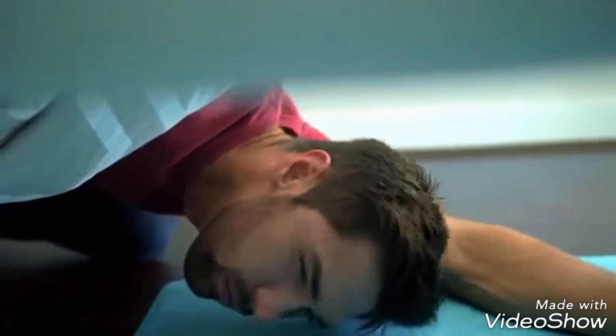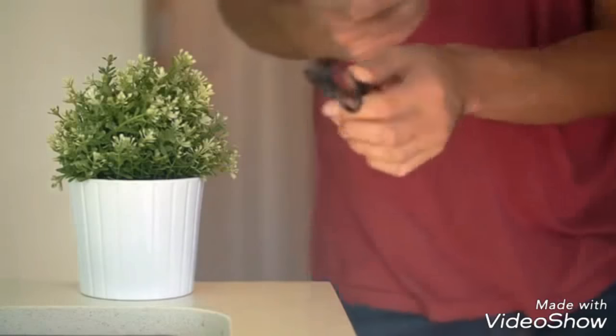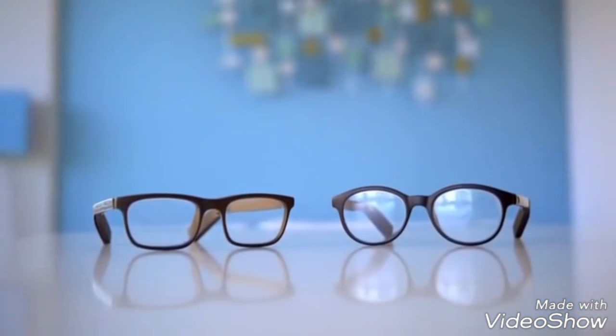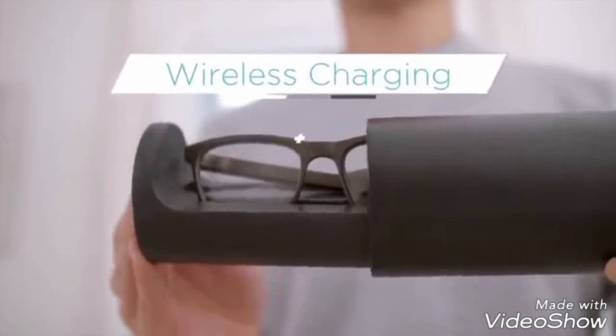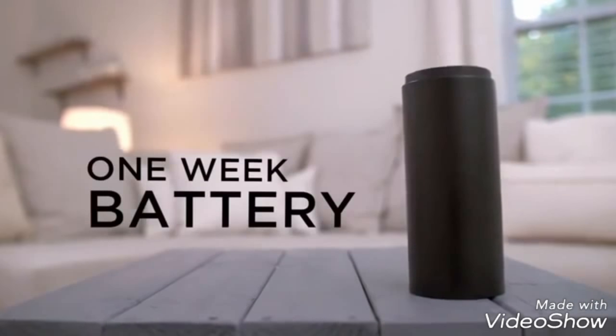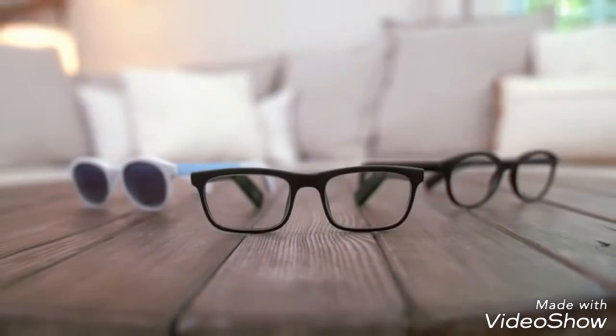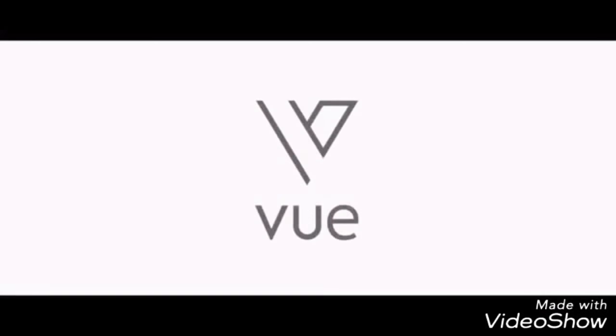Always losing your specs? With Find My Glasses, you can easily locate them anywhere. VIEU has two designs, classic and trendy. With its easy-to-use charging case, VIEU's batteries last up to 1 week. Smart glasses that fit your lifestyle and your look. Say hello to VIEU.